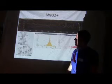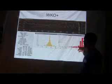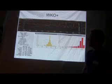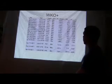So it's really instructive to dig down and see how your power distribution is, how your heart rate distribution is, and a lot of other things. But again, it's really hard to show on the projector how useful it is.